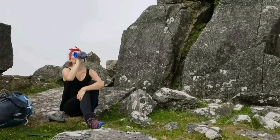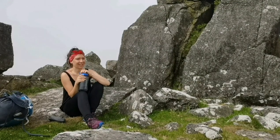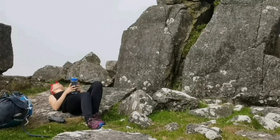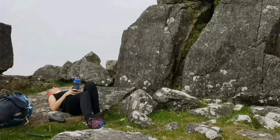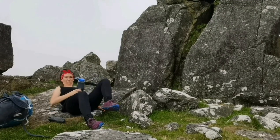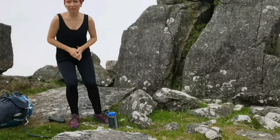So gorgeous. And this is another one of the tors that has the flag mast as well, because we're now in a different area. Happy little lady. Oh, and the sun's coming through the clouds as well. I might not stay here all day, actually. Come on. She's got a pirate to become. Let's do this.